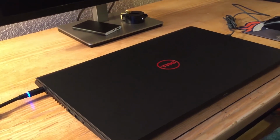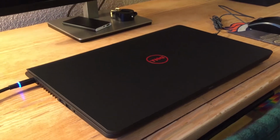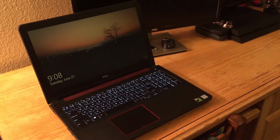Anyway, this, my friends, is the Dell Inspiron 7559. Coming in at 5.5 pounds on my unit, it definitely has a more durable and premium feel than my last laptop. The screen hinge possesses the perfect balance between looseness and stiffness, with this being the first laptop that I've been able to easily open with one hand since the EEE PC days.